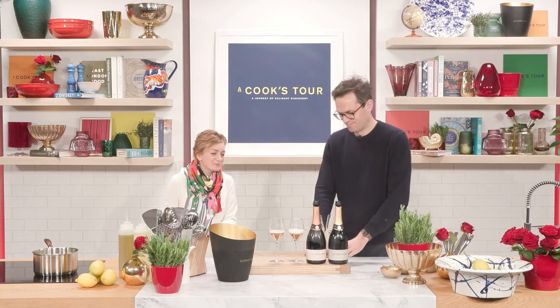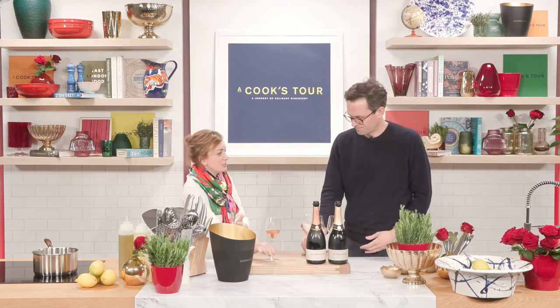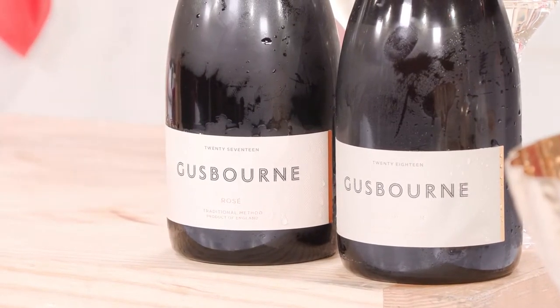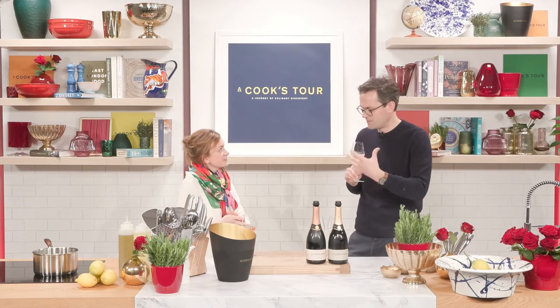So, our rosé. Again, a blend of Chardonnay and Pinot Noir and Pinot Meunier. So all three of our varietals that we have planted on the estate. So the same grapes that go into here, correct? So how come it's rosé? How come it's got this pink colour?